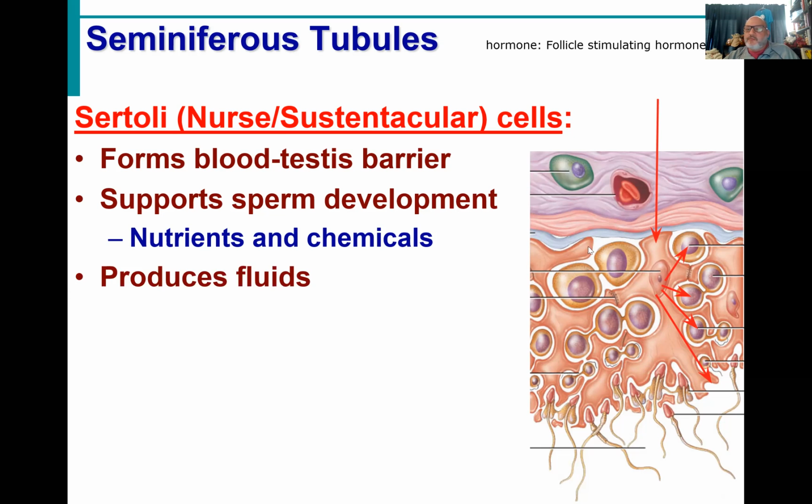Our nurse cells also produce the fluids. Remember, we talked about how it's fluid pressures, along with that myoid cell, which we can also see here. Notice this little pink cell right here on the outer layer is that myoid cell. So the fluids that are going to sustain the sperm and provide the fluid pressures to move it out of the seminiferous tubules.